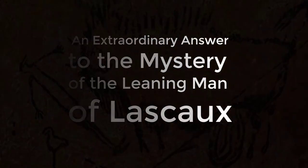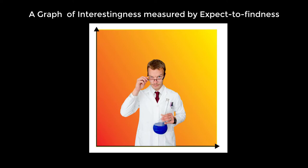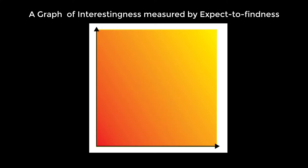Interestingness is subjective, you will say. But I present to you a graph, and of course, if you can draw a graph about something, it's scientific, right? This shows you what you expect to find at different degrees of hiddenness. Here we go then. The axis going along here is how distant something is in the past, and the axis running up here goes from simple conclusions about straightforward practical matters up to proper cultural insights.